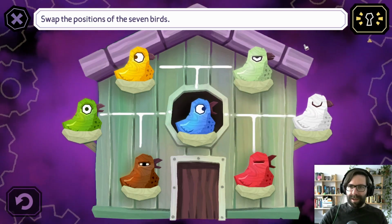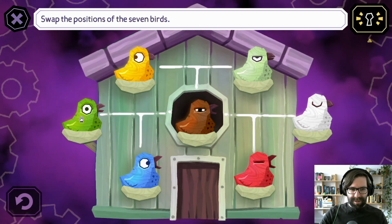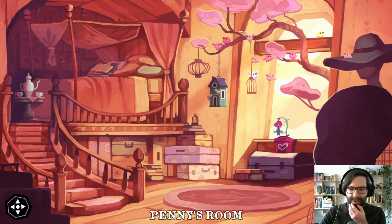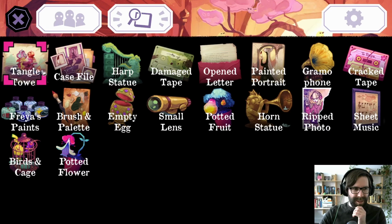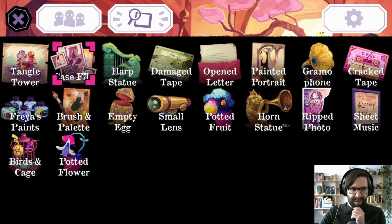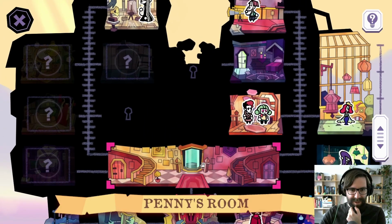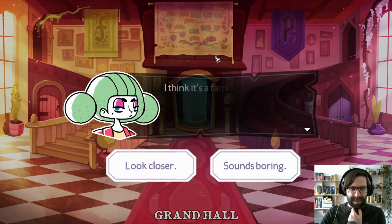Oh, this is looking like a family tree style thing. I'm gonna guess each one of these represents somebody. Maybe? Let's take a look-see. Miles' open letter is somewhere, I guess it's back in the main area. Let's go down and see if we can find anything, because that is really what it looks like. I think it's a family tree.